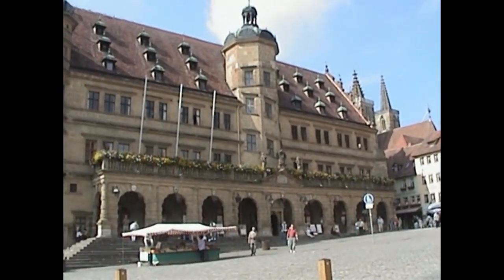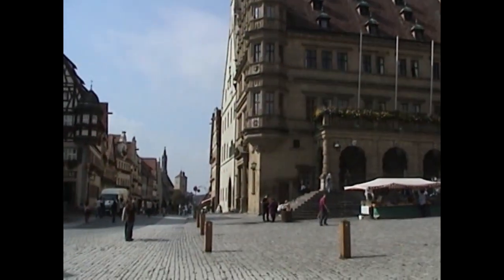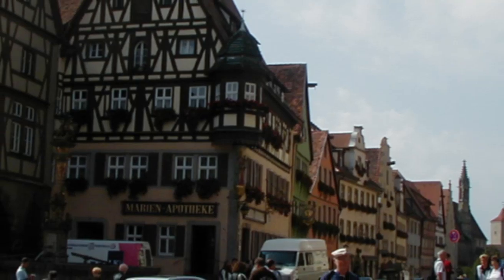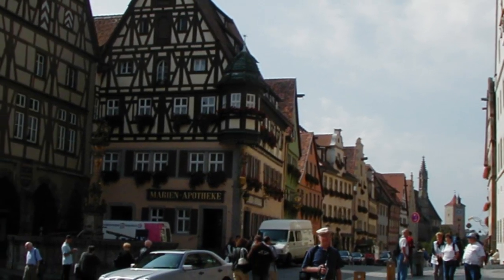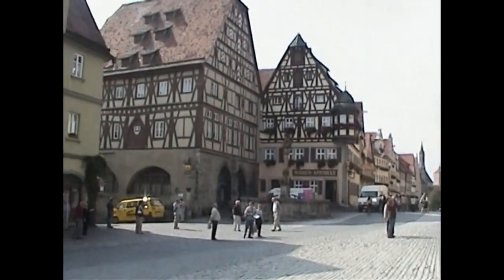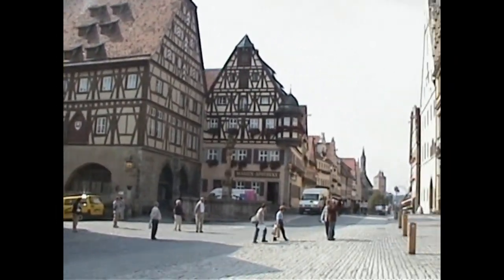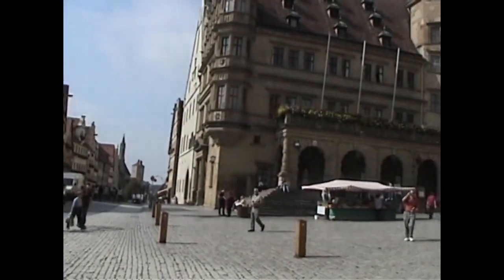This is the market square, which is at the center of the ancient city, and you hear a babble of various languages by the various tourists who are here. This is in the heart of the old city of Rothenburg.